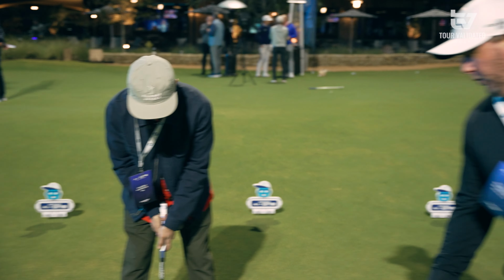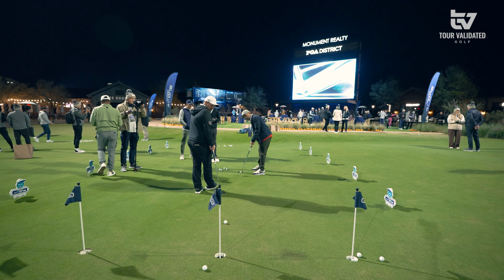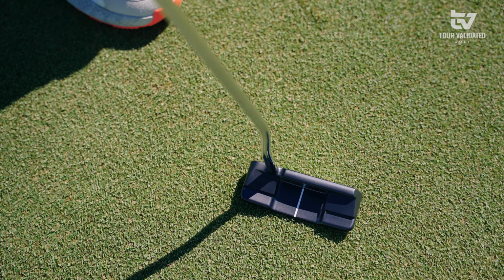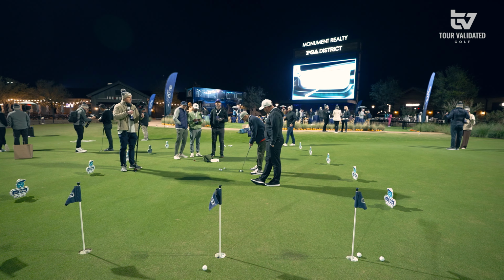And that's why, whenever you're getting fitted for a putter, there's a lot of things to consider. Probably one of the most underrated things is shape. Because shape frames the ball, and shape helps us aim. So you've got the alignment aids, but you've also got just the general shape of the putter. Right.